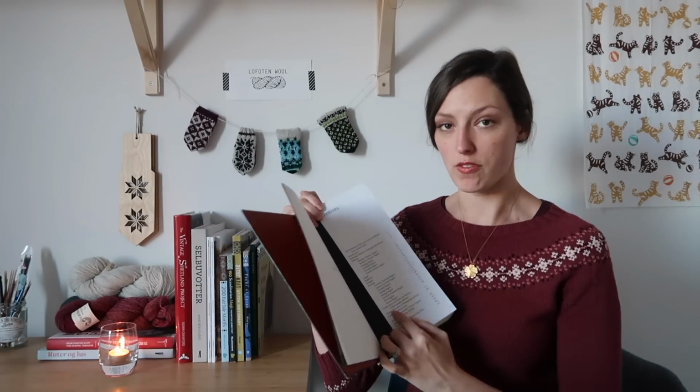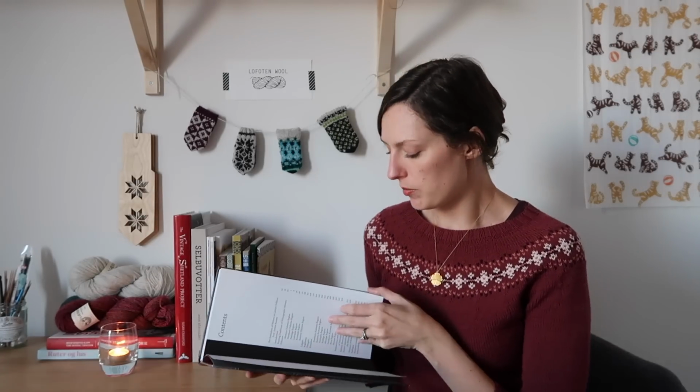So when you go to the table of contents, you can look and you can see the five names. I'm not going to try and pronounce them because I don't speak Latvian at all. But two of the regions are even broken up into smaller sub-regions. So she's really interested in different regional variations in mittens between different parts of Latvia. And that's a really interesting way to look at it.